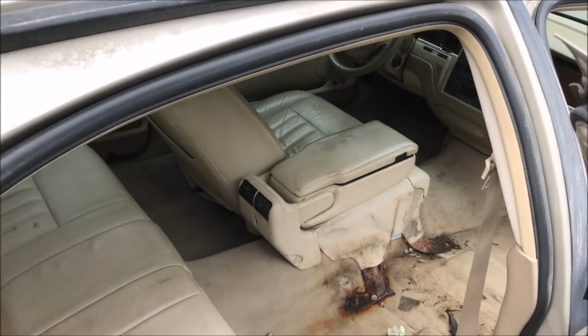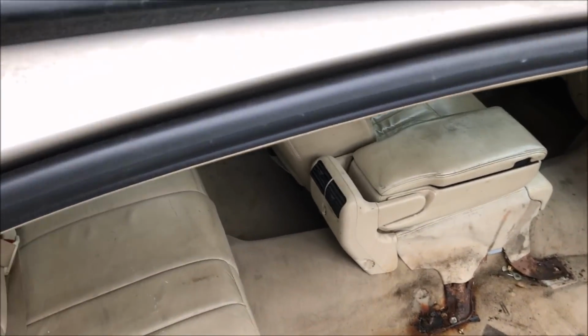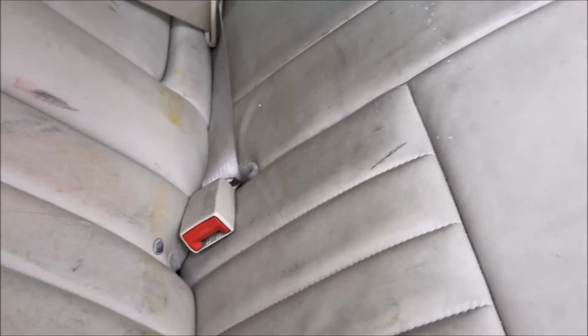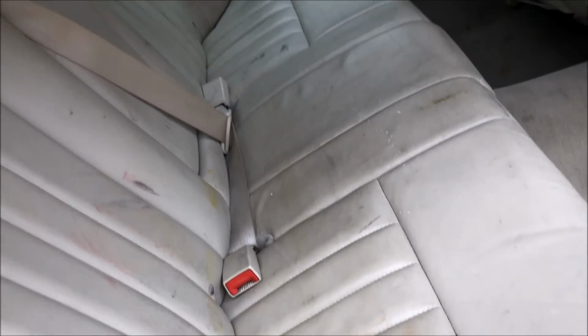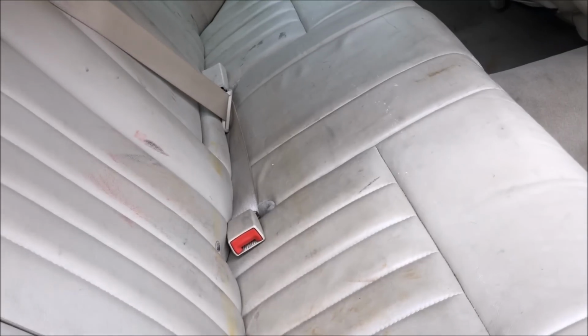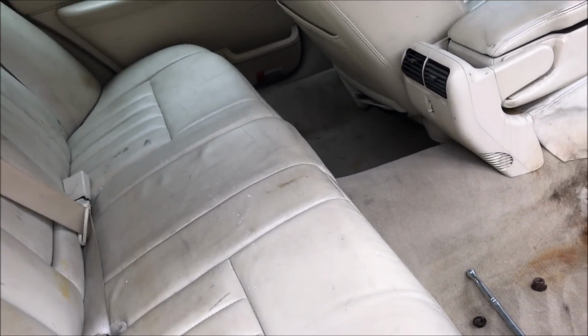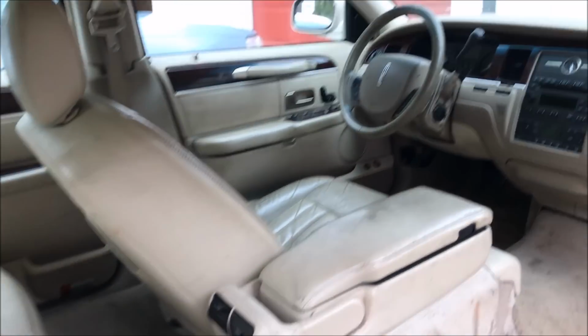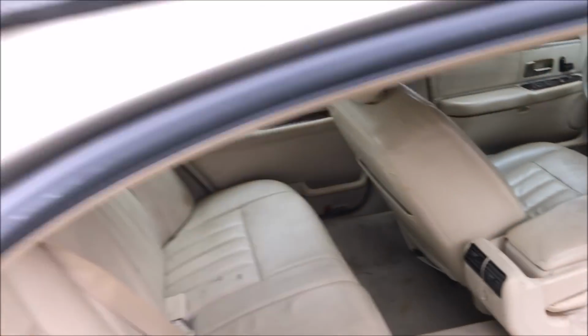That's probably why all these drains are clogged up and water is getting in the vehicle. There's crayon and all sorts of stains all over the leather. Usually in a vehicle like this, the back seats are in almost brand new condition because people that buy these generally don't have rear passengers unless they're used for transportation services. Look at that center console. It's disgusting. The steering wheel, the key area.